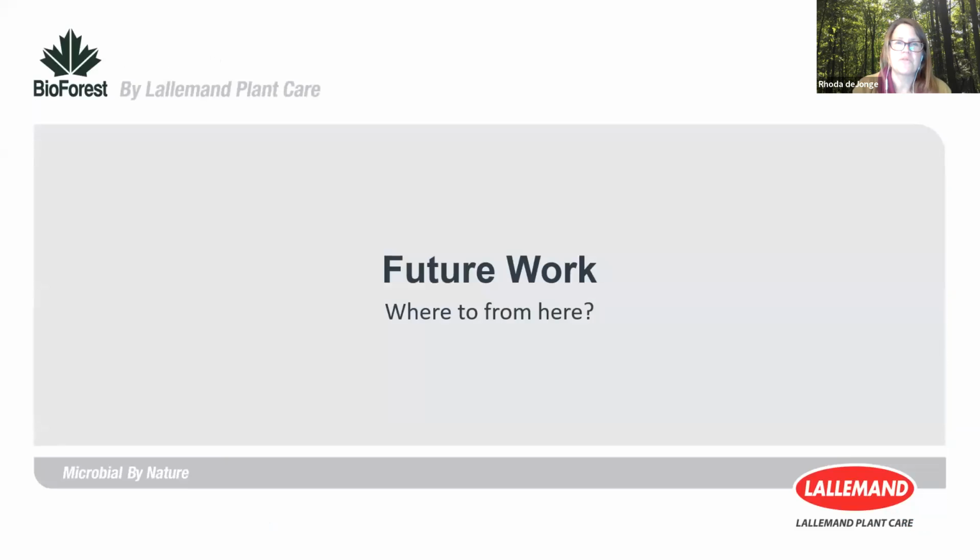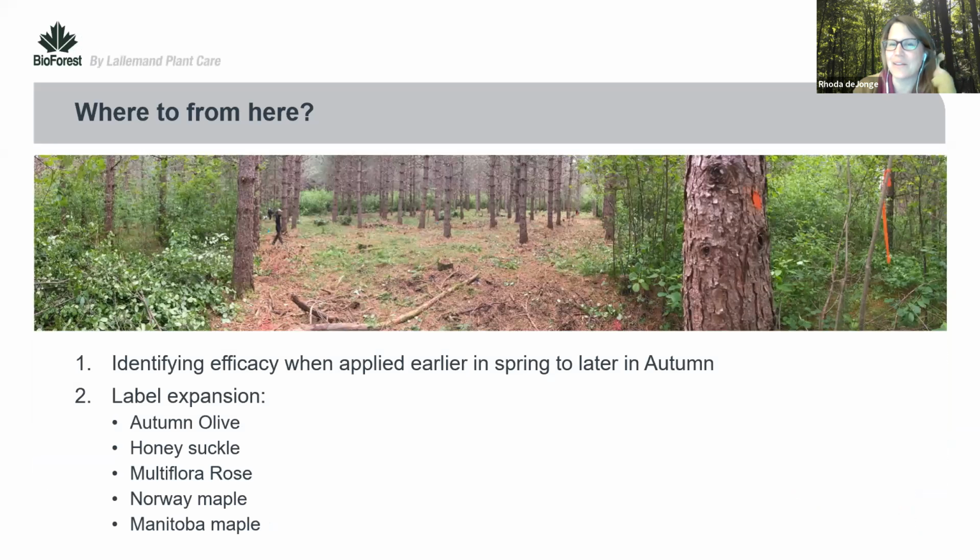So where do we go from here? We've done a fair bit of work on buckthorn. Our label also includes alder species and a few others. But what we continue to get questions about are not those species, but instead autumn olive, honeysuckle, multiflora rose, Norway maple, Manitoba maple, tree of heaven, burning bush, you name it, any invasive shrub.